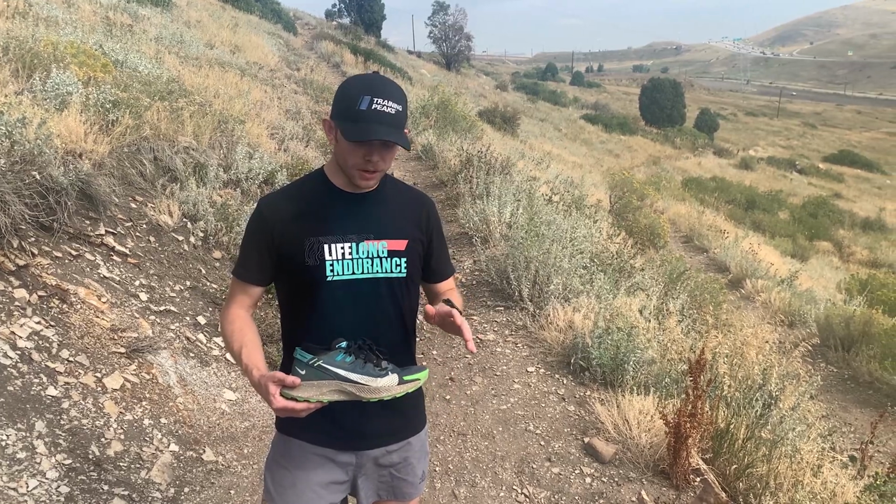All right, next thing we're gonna talk about here is a little bit of shoe tech and why it's important to not wear road shoes out on the trail. Now, can you get away with it? Absolutely. I see a lot of athletes do it every single day. It's a great way to get started. You can use your road shoes on the trails.